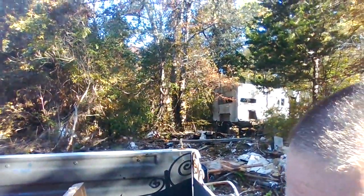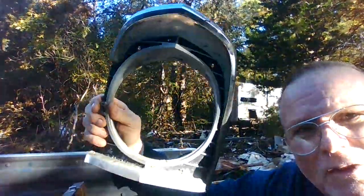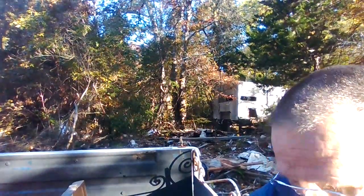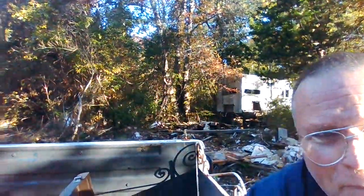So you can see the bezels, these are from a box Nova, and I don't know if I can use them, but they're so cool I couldn't leave them there. And then these, so I don't know, not finding exactly what I'm looking for, but hopefully I'll be able to do something with the parts that I found.